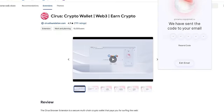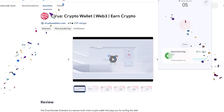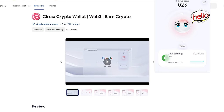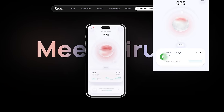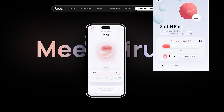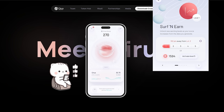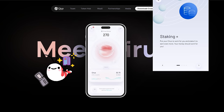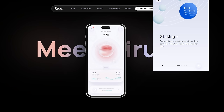I confirm the registration with a code from the email, enter in the code, and voila, we are in the system. Immediately upon entering, we are greeted by a spinning orb. Well, let's press it to find out what it wants from us. Useful information, that's good. Looks like we can level up here. I like that. Staking. That sounds familiar. I think it's when your coins earn for themselves while you're browsing memes on the internet. We'll definitely dive into that.